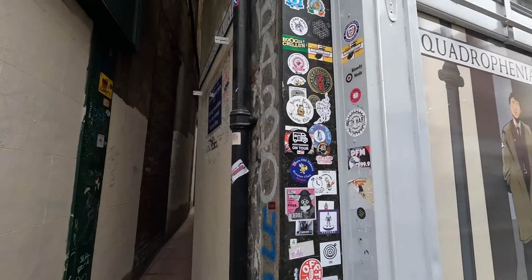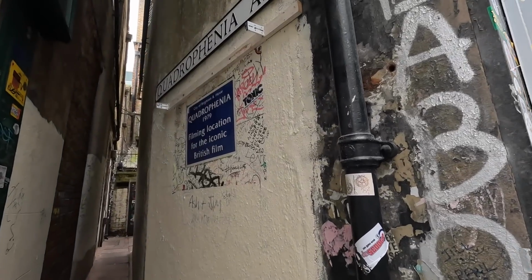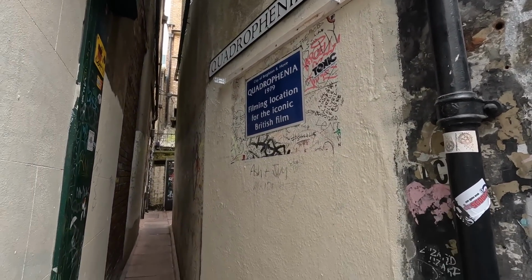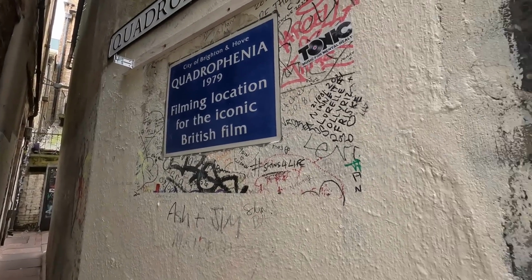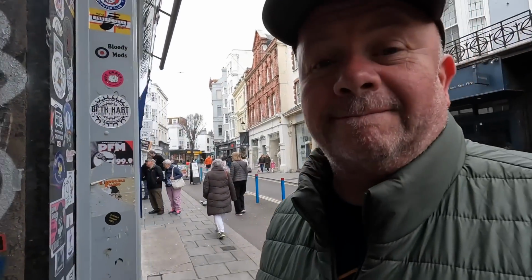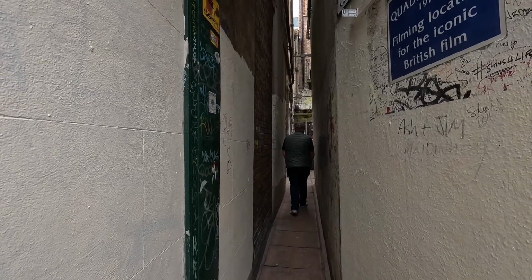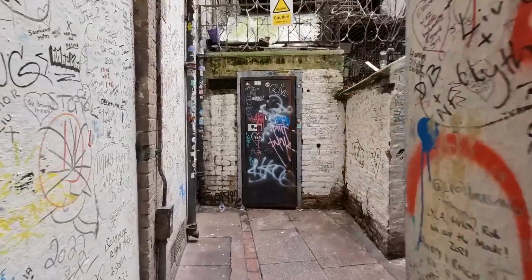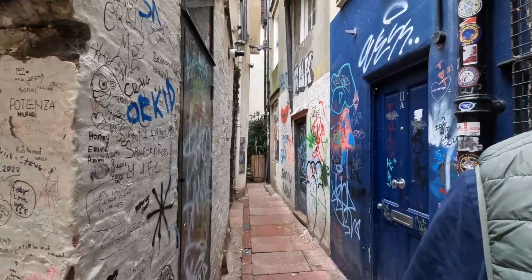So we've just managed to put our sticker on this famous alley here. I don't know if anyone else has seen it. Quadrophenia, the film. This is one of the alleys where they filmed it, in 1979. Just found it on the street, didn't we? It's very narrow, Mark. Quadrophenia. Wow, look at it. It's not special, but this is where they filmed it apparently.